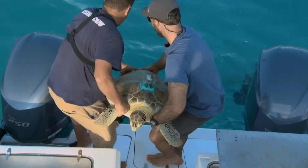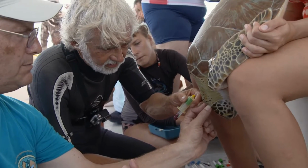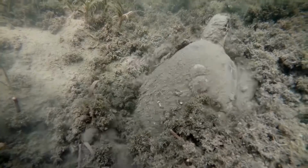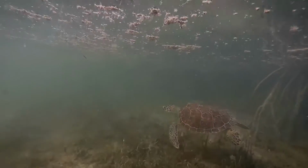Satellite tag data, along with DNA and blood research, is enabling this project to build a visual web of migratory paths, populations, and breeding sites, helping to improve the worldwide conservation of this beautiful reptile.